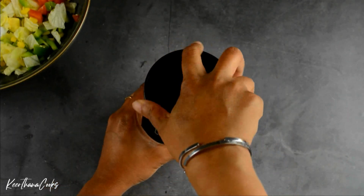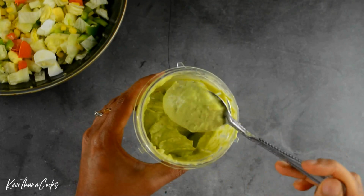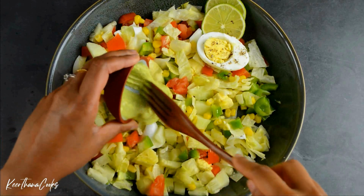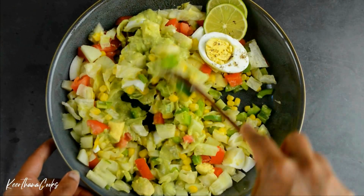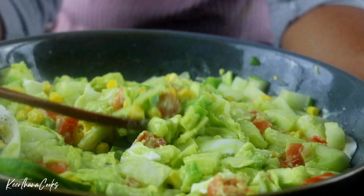Let's grind this into a smooth paste. Our dressing is now ready. Let's mix our dressing with the salad. This salad is best when it's served chilled. So I make this in the evening and have it for dinner. Our salad is now ready to be enjoyed.